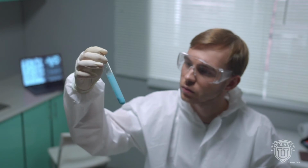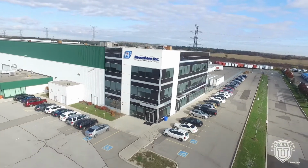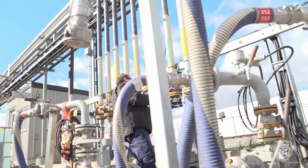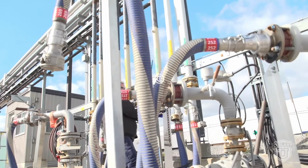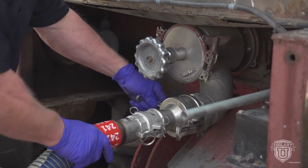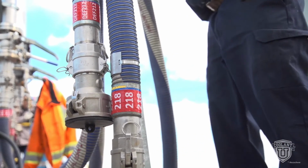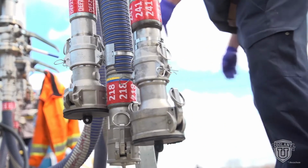Producing engine coolants requires advanced science. Recochem Laboratories is a major producer of engine coolant technologies. It takes strategic partnerships with vehicle manufacturers and major suppliers to stand at the forefront of coolant formulating. Surprisingly, only a handful of qualified producers meet the needs for engine coolants worldwide.